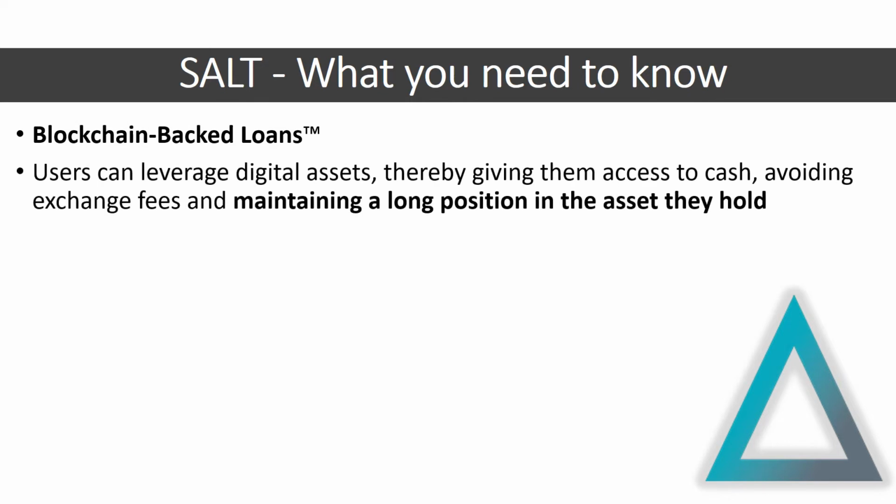Now, essentially what SALT do is allow its users to leverage digital assets, allowing them to have access to cash without having to pay exchange fees or having to exchange the cryptos to fiat currency. And the key benefit here is you maintain your long position, so you don't have to sell, for example, your Ethereum to get your USD. You can essentially leverage your Ethereum and obtain some short-term cash if you need it for whatever reason, and then once you pay off your loan, you can obtain your asset once again.